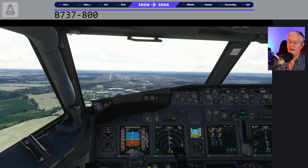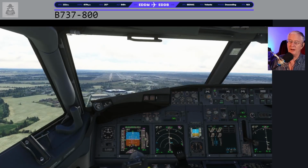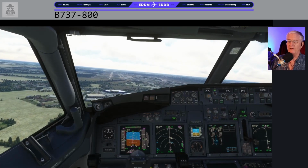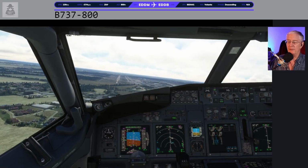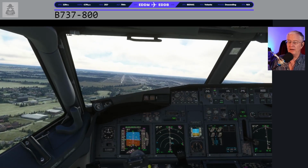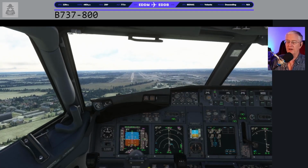We're a little bit off to the side here. Remember, the wind's blowing us into the runway, but I think we're a little bit too much off to the side now. So let's get over here. Wow, we're really getting blown off now. Let's get over here. It's going to be a gusty landing.